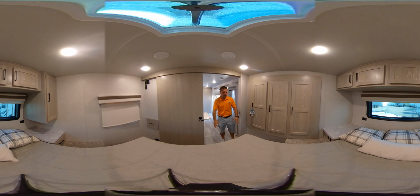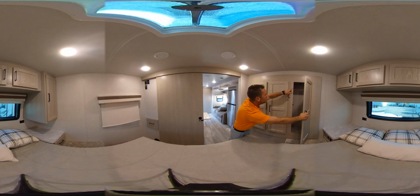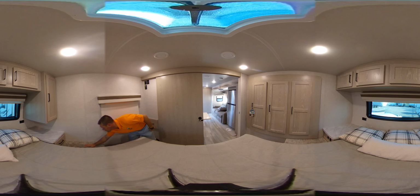Now we're in the bedroom up here in the master suite. You got your queen bed. Got your wardrobe slide over here. Lots of closet space. Built-in hangers. Got his and her shelf for your charging station. Right here, this little hump right here is your pass-through storage from the outside.